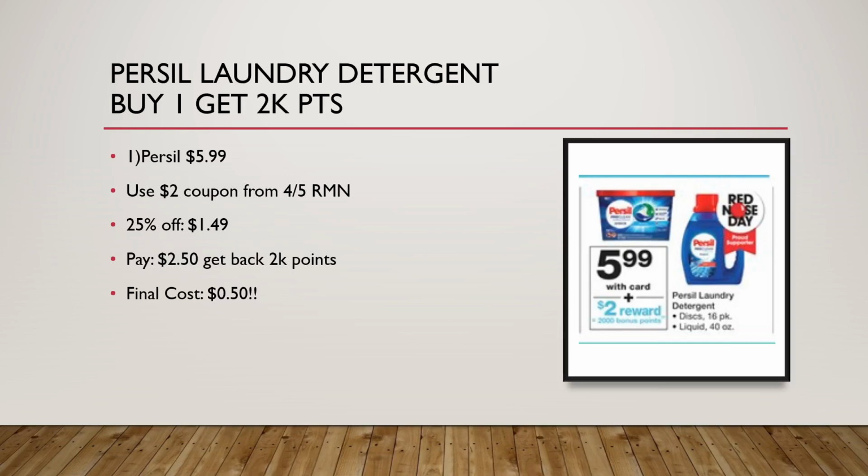If you want to do the deal twice and pick up one of each, of course, you can do that as well. So the 25% is going to come off, which is about $1.49. You'll pay $2.50, get back 2,000 points. So final cost is just 50 cents. And I know a lot of people really do love PERSIL, so I thought that would be an amazing deal to share with you all for next week.